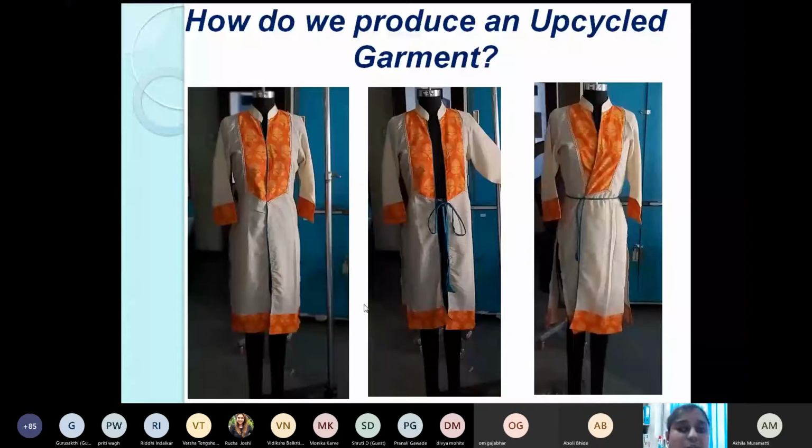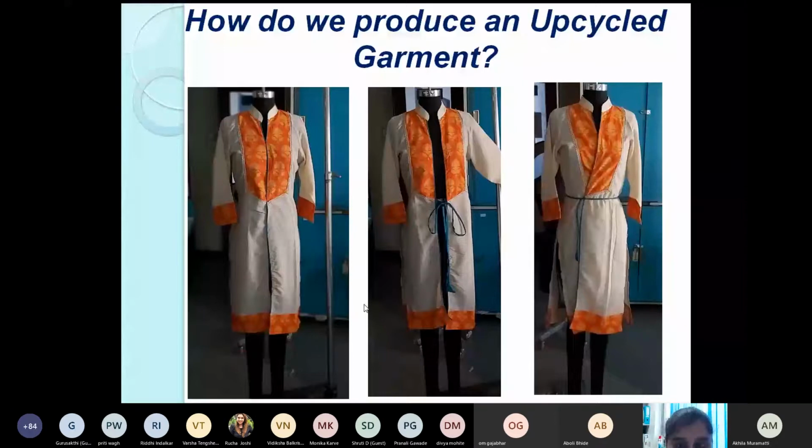So here is one of a very small project that I worked on. I had a kurti which I fit into a couple of years ago, but I do not fit into it anymore. But I was not ready to give up this kurti, so I transformed it into two different patterns over here. Like you can see, I split it in between, and I attached a lace in the midpoint, so that I can use it as an overcoat or as a jacket. If not, I can wear it as an angrakha pattern also.